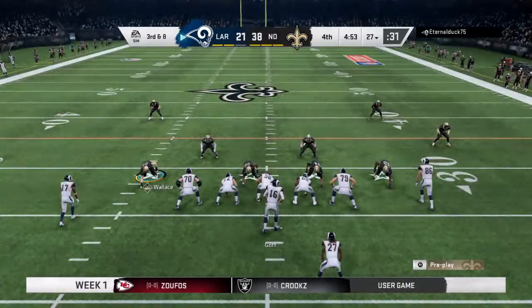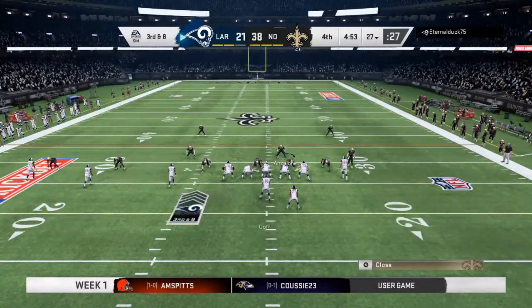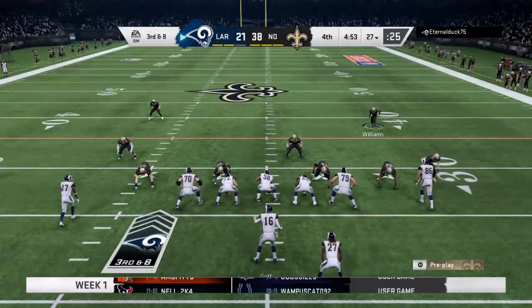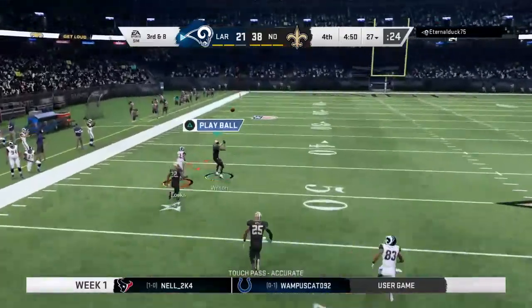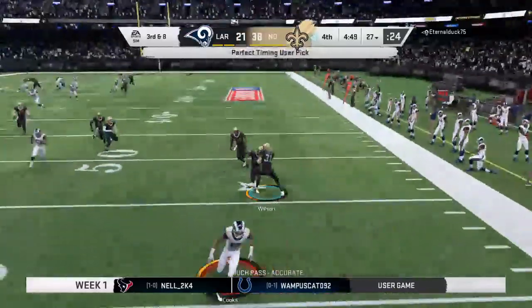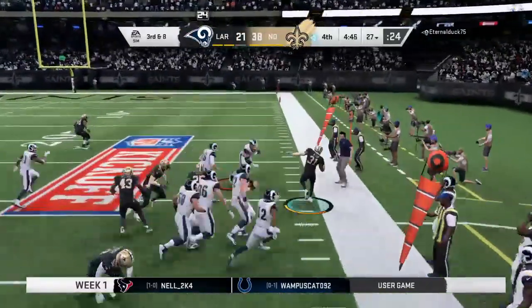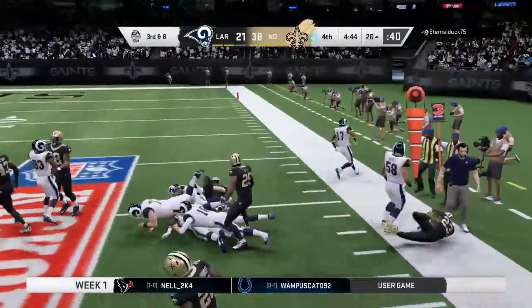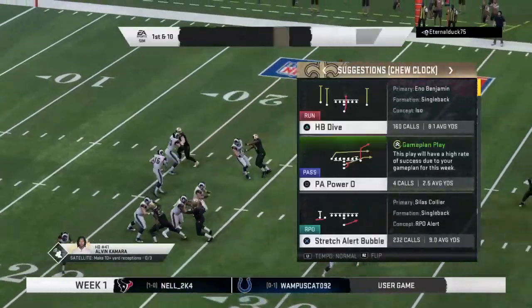Well, he has been sacked a number of times. He had an interception, so I'm going to give him a skosh of credit for hanging in there and trying to make something happen, despite the amount of pressure he's been under this entire game. Looking for Cooks, and it's intercepted. Quincy Wilson with the INT. And a great return here gets this one all the way down to the 26-yard line.